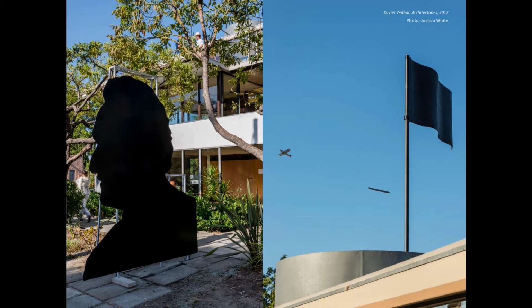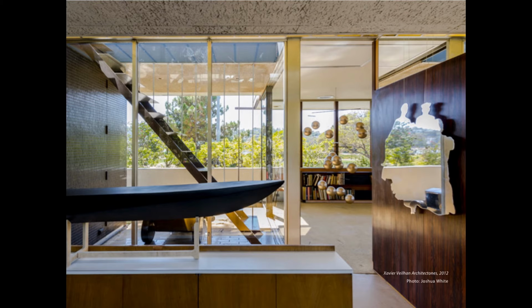The artists we have invited to engage with the house have created works that reinforce or counter formal aspects of the building or that bring back the life of the building's creators or previous inhabitants. The French artist Xavier Veilhan's installation Architectones was a reflection of the architect and his family, as well as the period in Los Angeles when Neutra was most active.